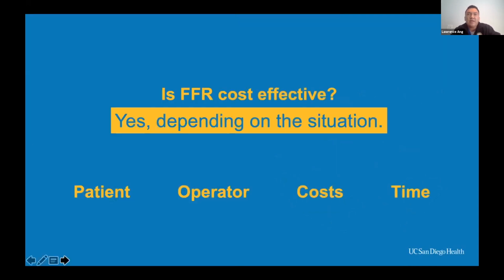And I think the biggest question that we ask ourselves tonight is, is FFR cost effective? Basically, I would say yes, and the evidence suggests this, but depending on the situation, there's a lot of variability between patients and our operator behavior. The costs that we find ourselves faced against, either equipment or reimbursement, and the time window that we're analyzing the data within.